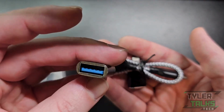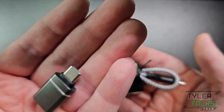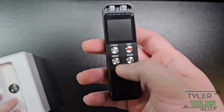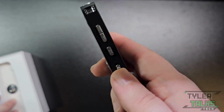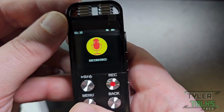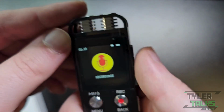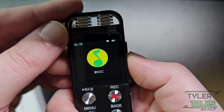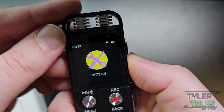The sound quality is top notch thanks to its 1536 kbps audio recording, and advanced noise reduction technology ensures that your recordings are clear and free from distracting background noise. Using this recorder is a breeze. The interface is intuitive, so you won't be fumbling around trying to figure out how to get started. It's a sleek, modern design that feels durable enough to last through heavy use.